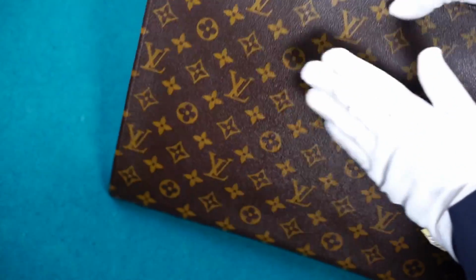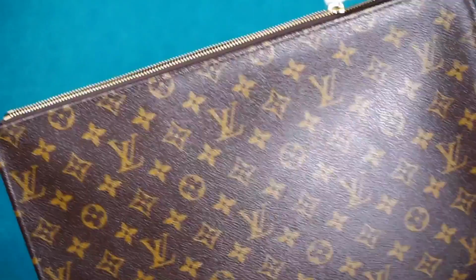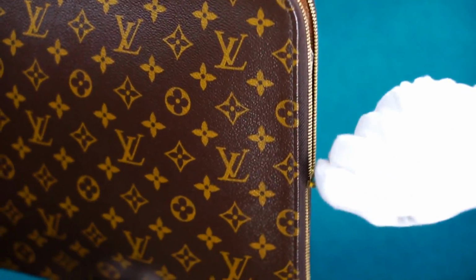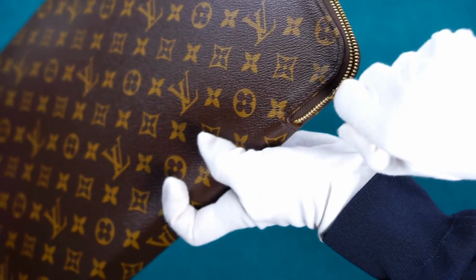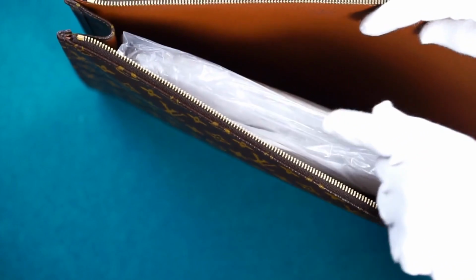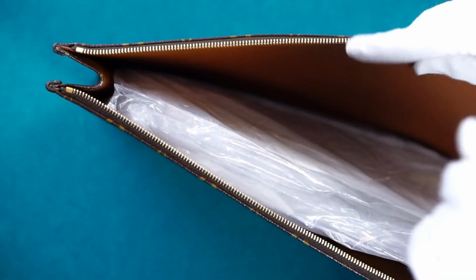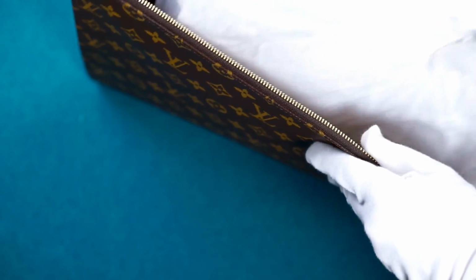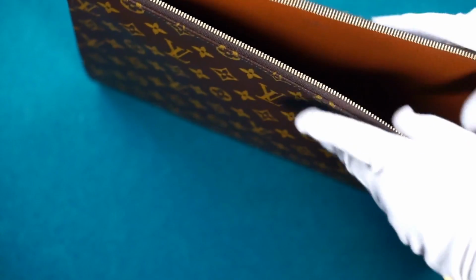I purchased this also directly at Louis Vuitton, and it has the zipper running across like that, and then down here, again another corner, and then we can open it. Here I left the stuffing. Now here I don't use just tissue, I also use plastic. Why? Because here we have leather. The entire poche document used to be made in leather on the inside. This is a lot of leather.